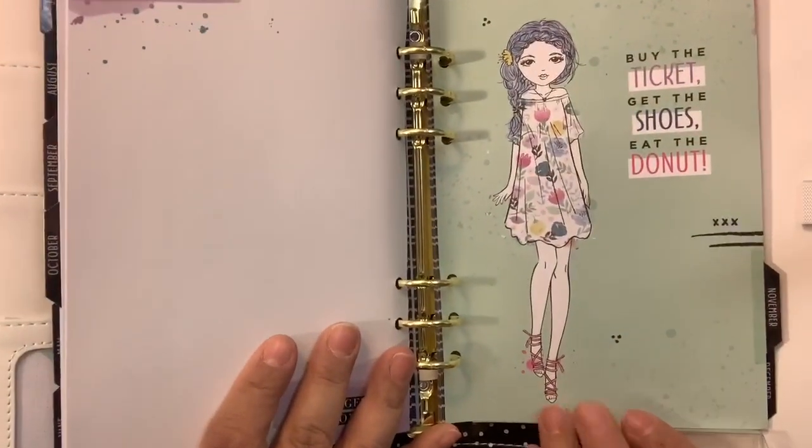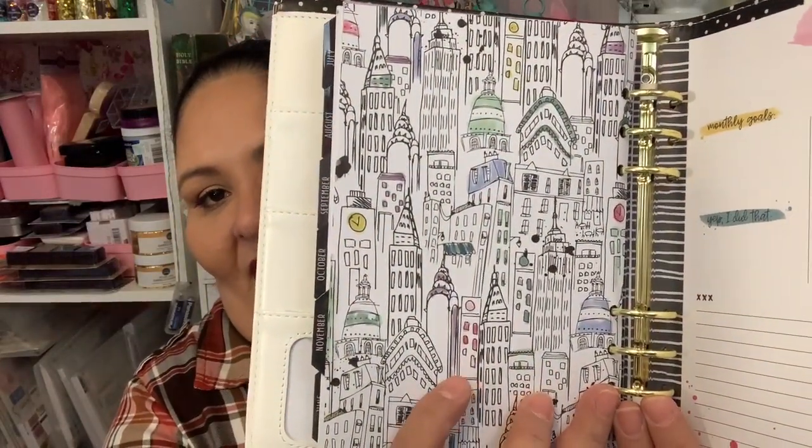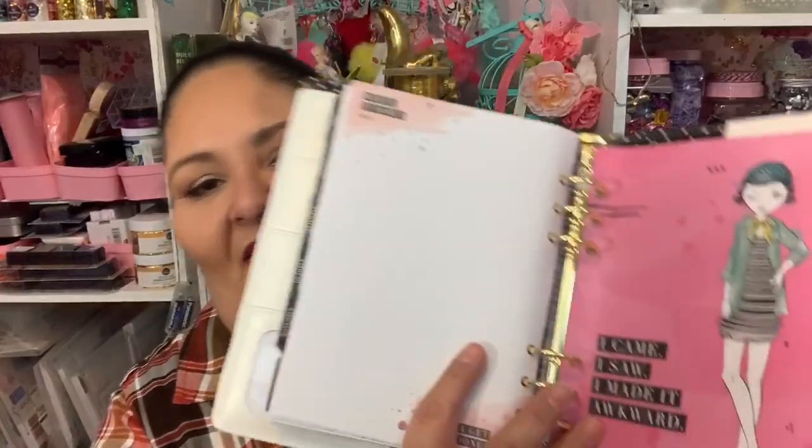And then November says, "Buy the ticket, get the shoes, eat the donut." Look how cute. Oh my God, I love her dress and her hair. And then look at the buildings in the back part of that. So beautiful. And then the last is December. And it says, "I came, I saw, I made it awkward." And behind that, it's the polka dots. But isn't this the cutest?